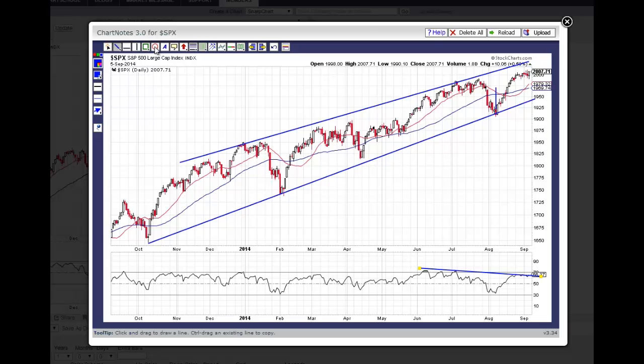We've only really had two corrections in this uptrend so far, and those are the two corrections. Then we had two pullbacks here, and I'm looking for at least a pullback, if not a correction, coming up in the next 4 to 6 weeks of trading. So you want to be a little cautious going forward on the long side of things.